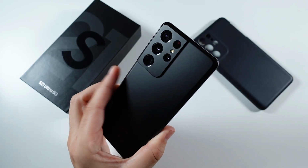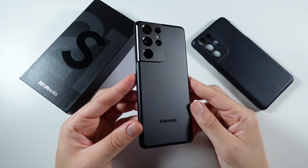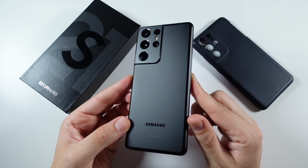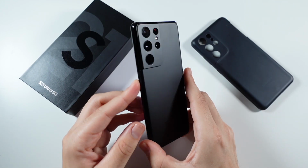So overall, everything about this phone feels very premium. I also think it looks quite a bit more modern than other devices. I mean, just look at that. That looks like state of the art right there. That phantom black, just absolutely beautiful. I'm in love with this device. I really do love this device right here in terms of the overall build.